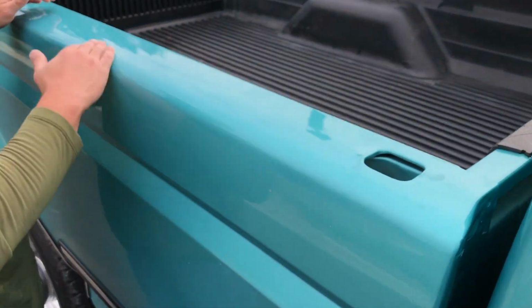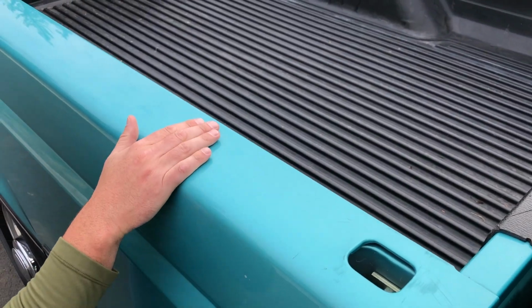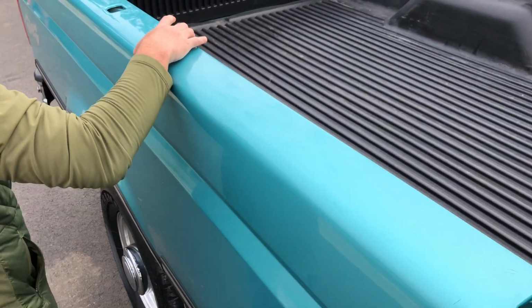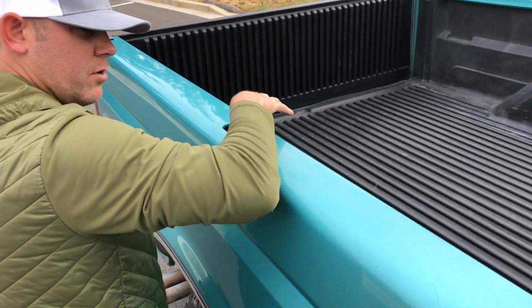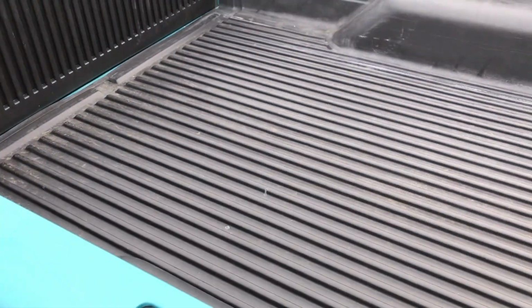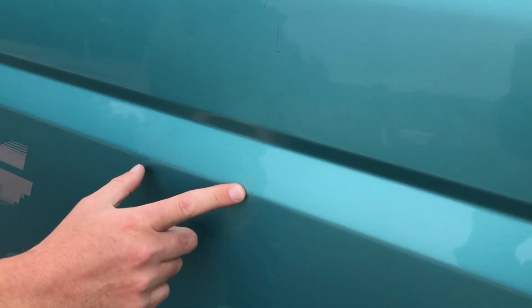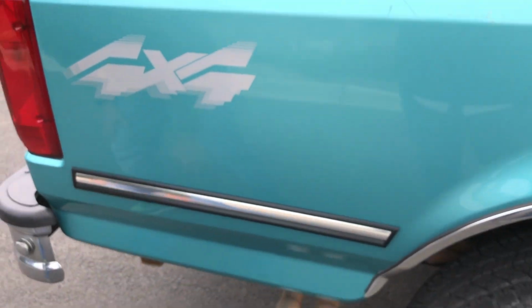I'd say minor scuffing kind of up here on the bed rail. Bed rails have no dents or nothing really going on. You can see the original paint overspray in there. A little bit of scuffing where you tried to touch up right there. We've got some right there. Stickers are real good, no issues with those. Then you see down here in the rockers completely clean.